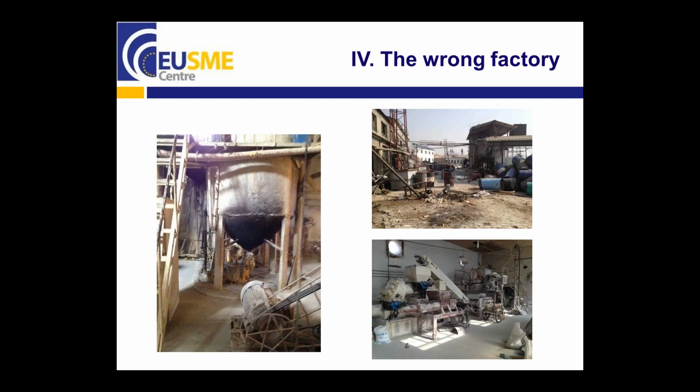Do we have any solution or any way to recognize it? If, for example, we want to work with a factory and they send the picture that is on the bottom right of your slide, then it seems to be quite a good factory. Yeah, a little bit better than the two other pictures. But in fact, it's not this one. Yeah, and that's gonna happen quite often. That's my guess. Yeah.